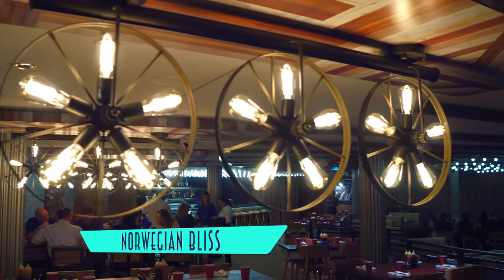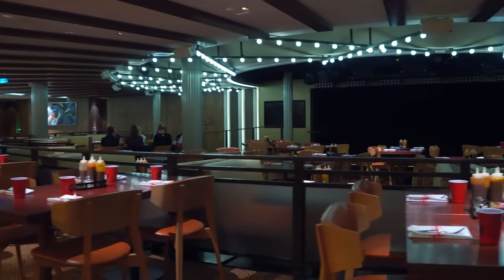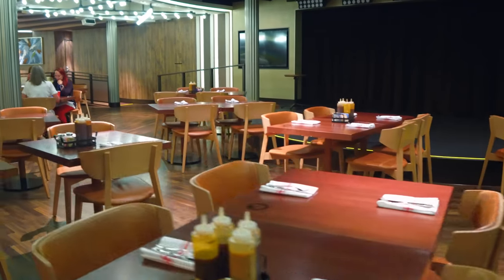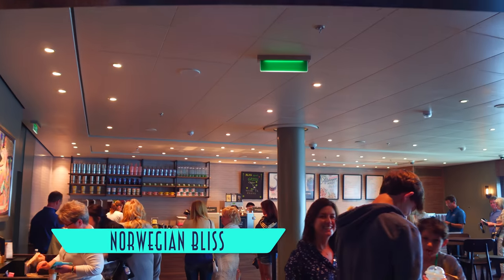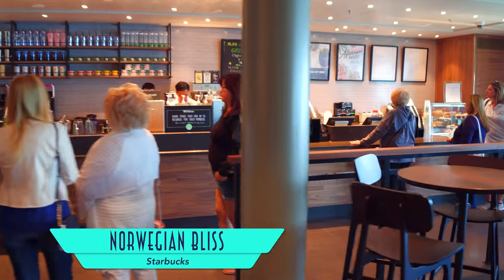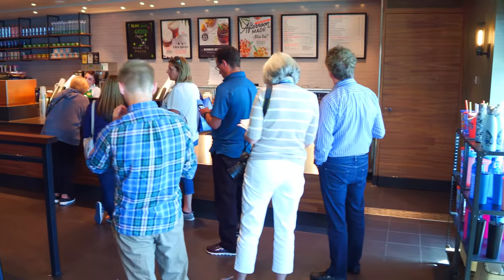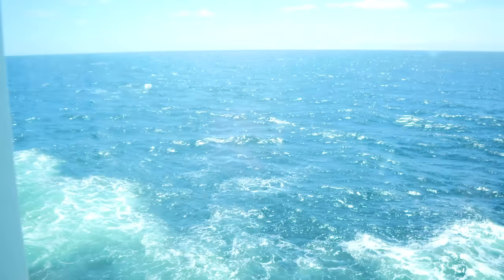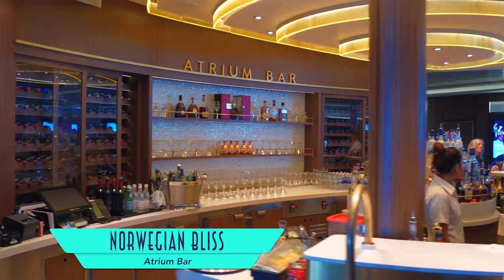New in the Norwegian Bliss is Q Texas Smokehouse. For barbecue favorites, along with live music on stage, there's even a full Starbucks location on board. But unlike your neighborhood variety, this one has a view to the sea. Or for drinks with more punch, there's the adjacent Atrium bar.